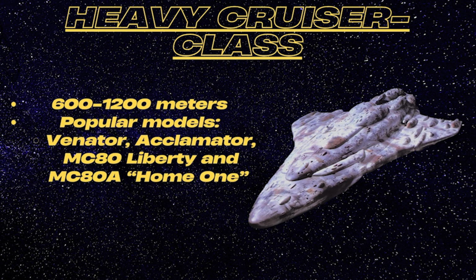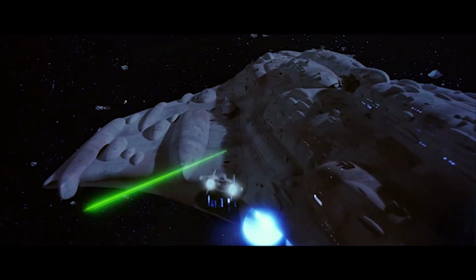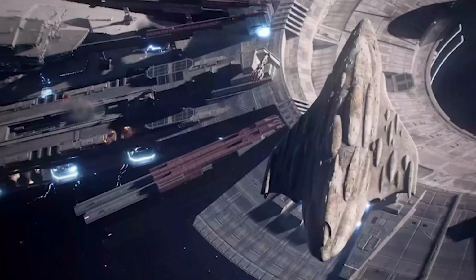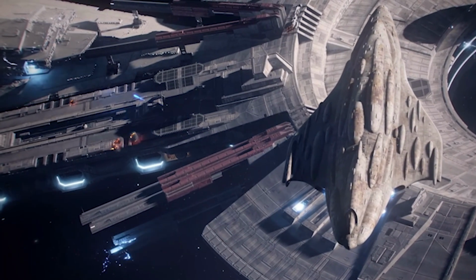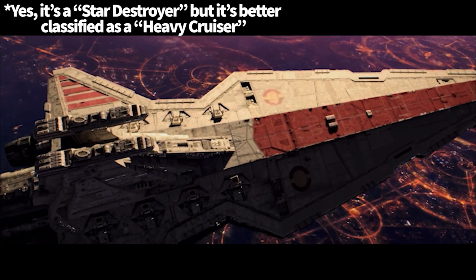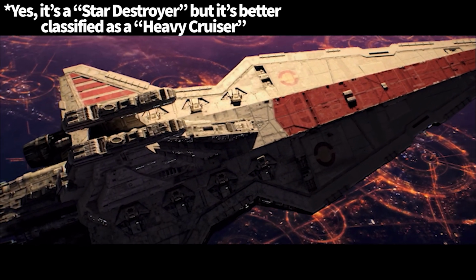Now, like I mentioned before, Star Wars doesn't always adhere to the rules or classes set in the Anaxes War College. That being said, the heavy cruiser models are kind of all over the place. We should talk about a few of them. For one, you have the legendary Venator-class Star Destroyer. This warship is iconic and one of the most popular models of all time.